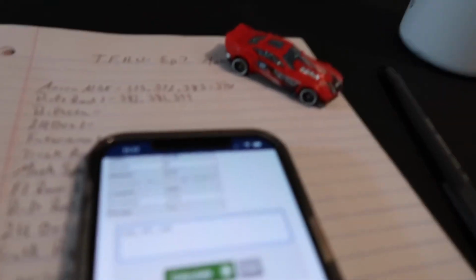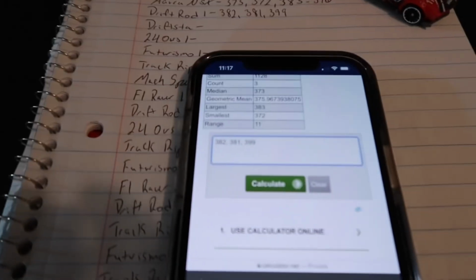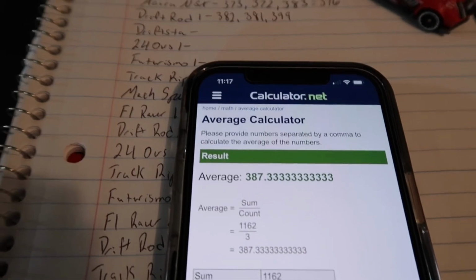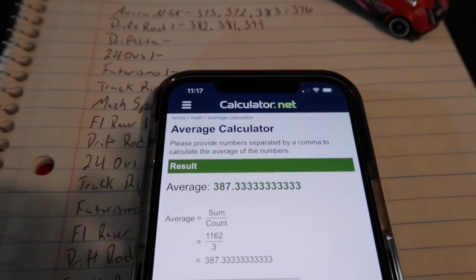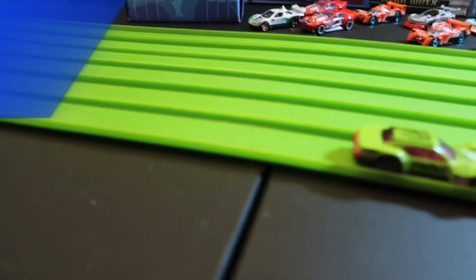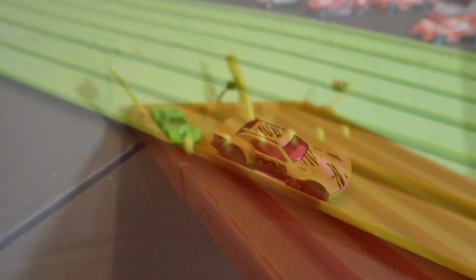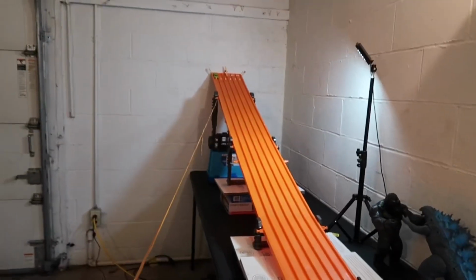Oh, Drift Rod is definitely at the top of the board after this. Started out strong with 382, 381, then really took it to 399. He gets a 387 average, top of the board. And car number 3 for the day. Oh, you can hardly see him there on the green track. You got Driftstar. All right, Driftstar's been pretty fast. We've run a couple of them before here on the fastest Hot Wheel. Let's go.